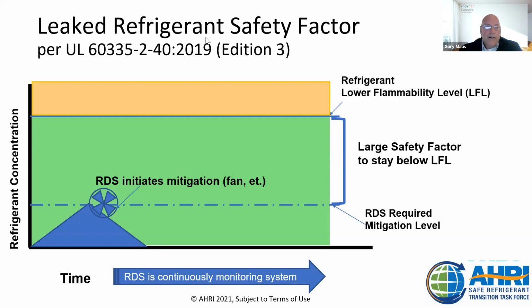Due to the work of the OEMs to ensure the proper number and the proper location of RDS sensors in each system, mitigation actions, whether they occur due to a leak or due to a system fault of some sort, will keep the concentration of A2L refrigerant well below the lower flammability limit. So Mary, that's all I had.